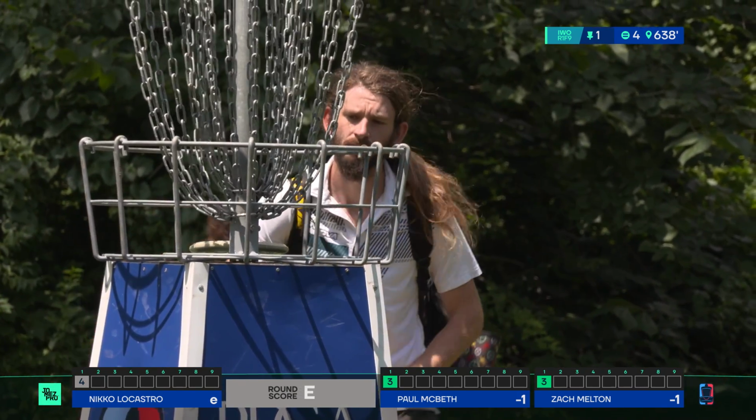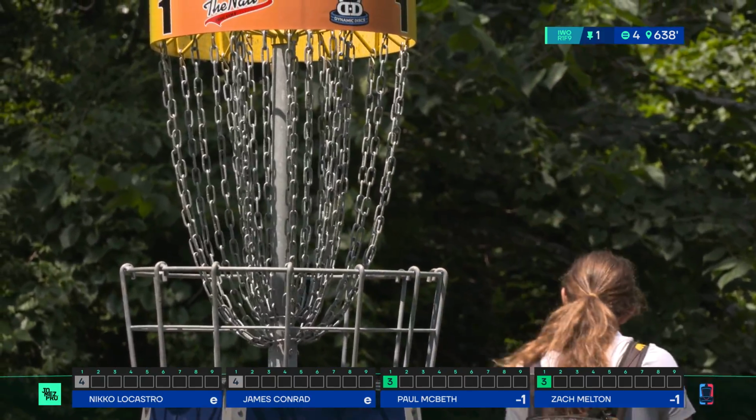Zach and Paul with the birdies. James and Nikko with the par. And we're moving on to hole 2.